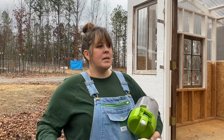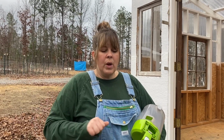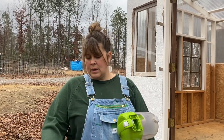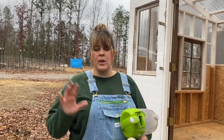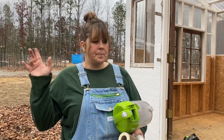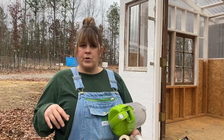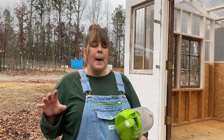I love that for vacuuming the floors. I like it to have a lot of suction power, but it's terrible to sweep a floor or vacuum a floor with. They have a floor attachment. I don't even use it. I hate it for that. But it has the suction of a wet dry vac, really good suction.